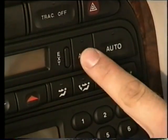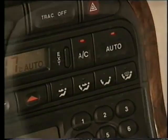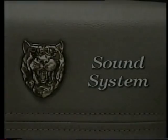The system can also be turned on by pressing the AC button. This turns the system on at its previously used settings and with the air conditioning on. Pressing the fan speed control starts the system in the last settings used.